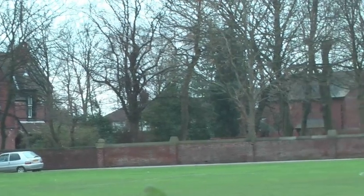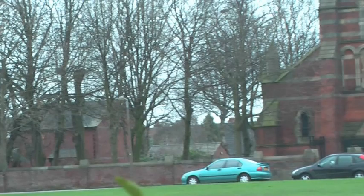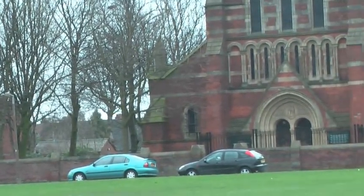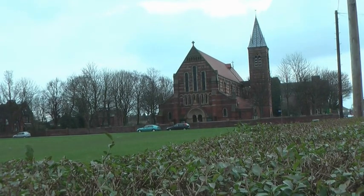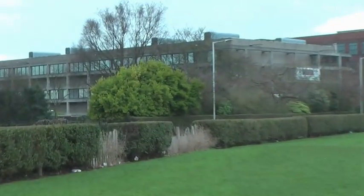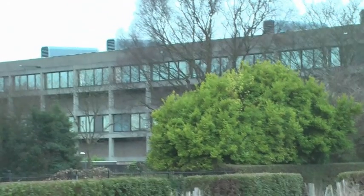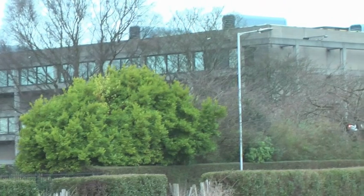We're coming up to the Grade 2 starred listed church, also built by Holdsworth, St Elizabeth's in Reddish. A fine building actually, with Holdsworth Park in front of it. That's the mill I used to work in, the building right in front of you. Holdsworth Mill built in the 70s. Won a design award from the RIBA.